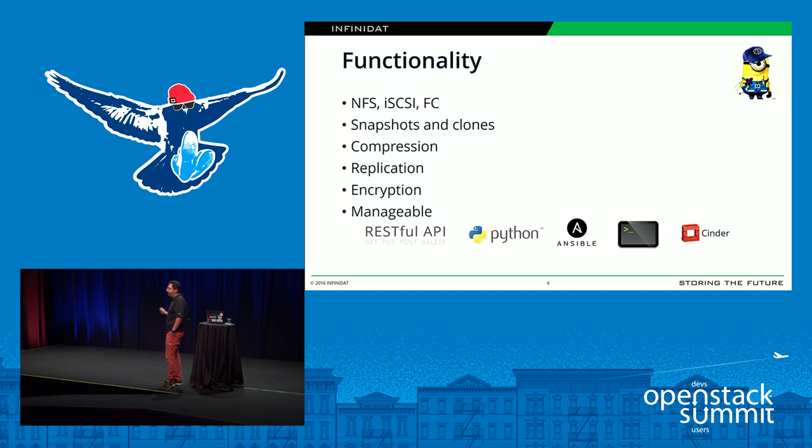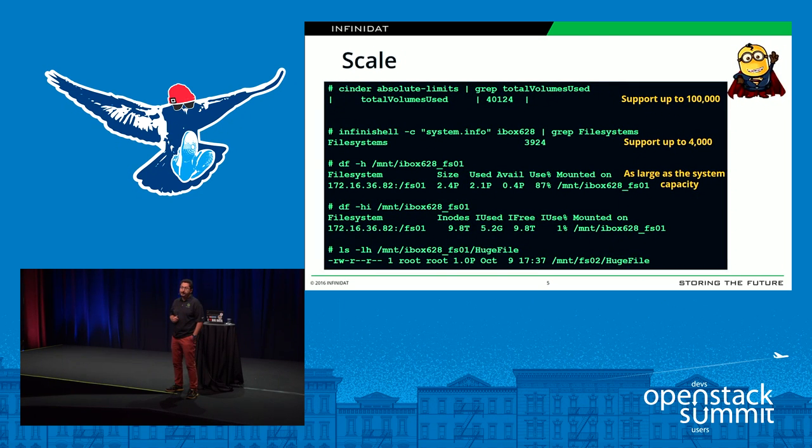So we have Cinder driver that leverages our Python SDK. We have Ansible playbooks that are built on top of the Python SDK and can be used easily to manage and provision capacity on InfiniBox and so on. Talking about scalability, right? So this is a few snippets here of commands running on the InfiniBox. This is an example of amount of volumes that we have with Cinder. Right, we support up to 100,000 volumes on InfiniBox, so it's pretty big number.